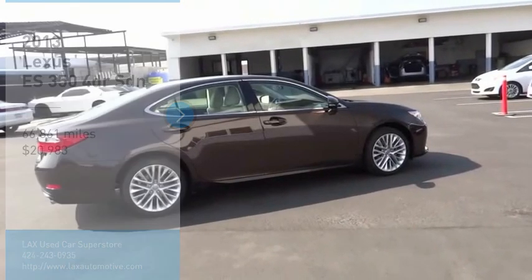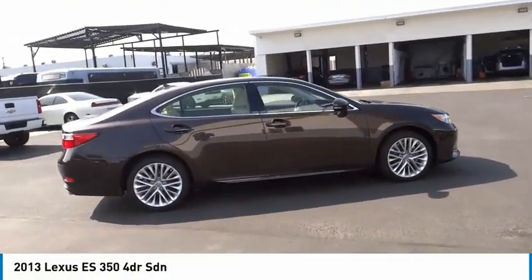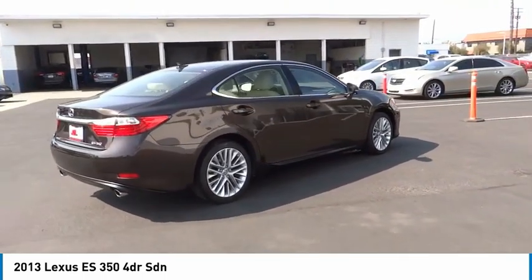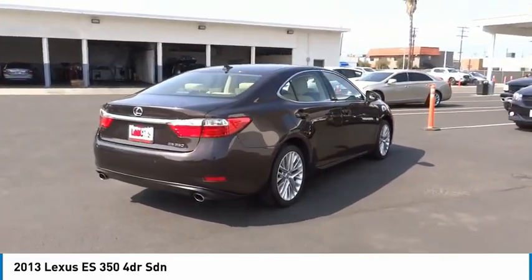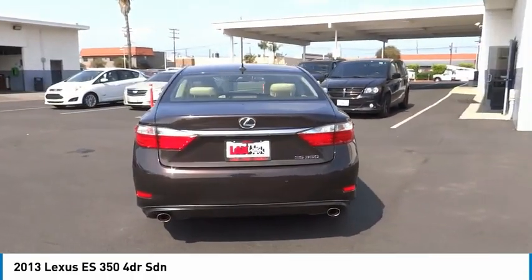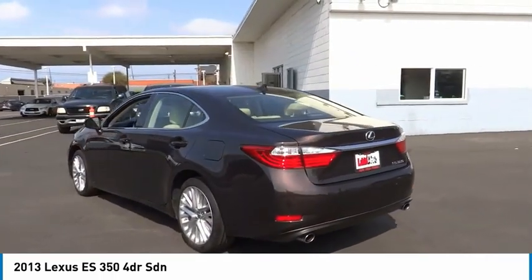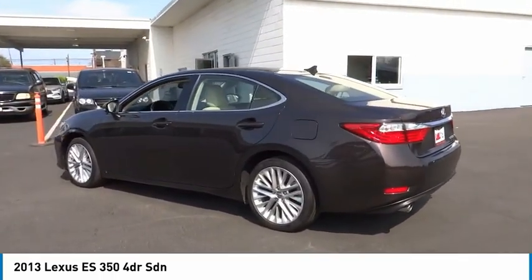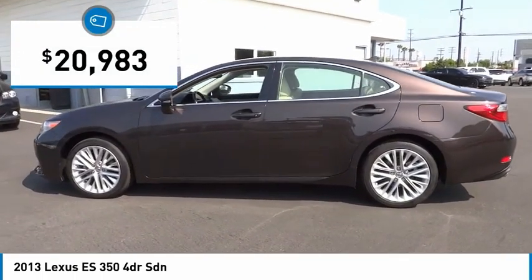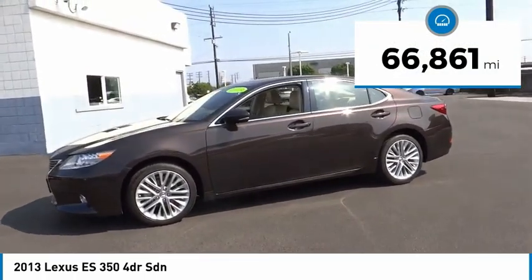Vehicle? Check out the 2013 ES350. The Lexus ES350 is a sophisticated combination of distinctive styling, luxury, and smooth performance. A 3.5-liter V6 engine propels the ES from 0 to 60 miles per hour in 6.8 seconds. And the countless standard interior features transport you to a new level of luxury and convenience, and is priced below $25,000. This vehicle has less than 70,000 miles.